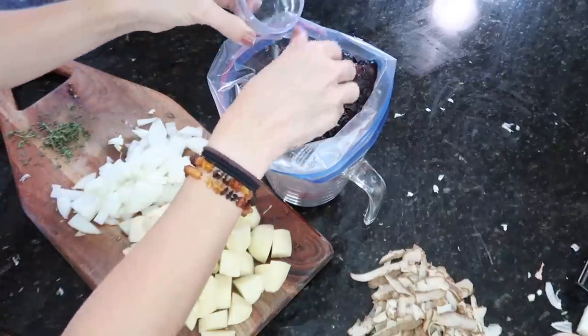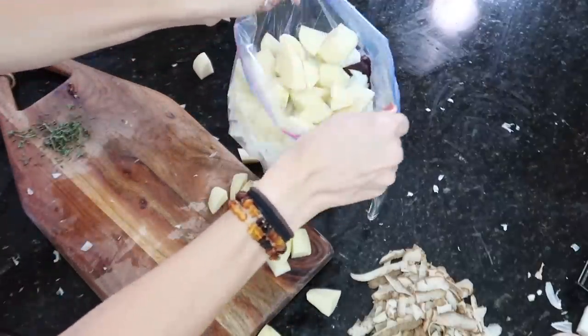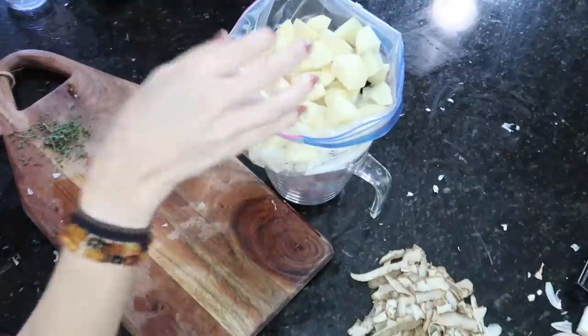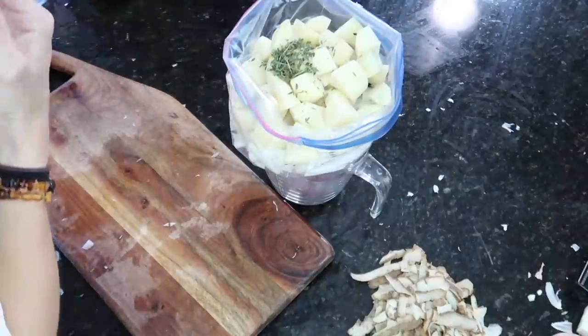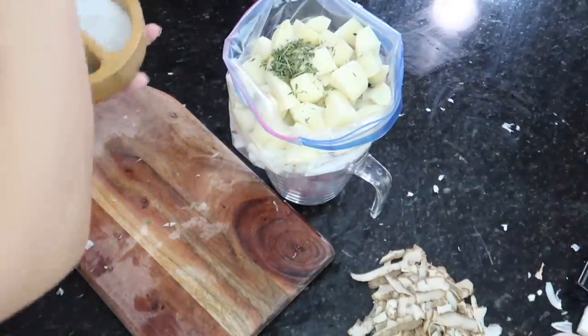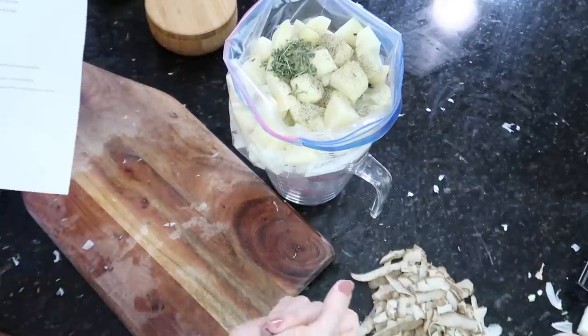Garlic goes in, onion goes in, potato goes in. Oh, plenty of space, plenty of space. The thyme goes in.